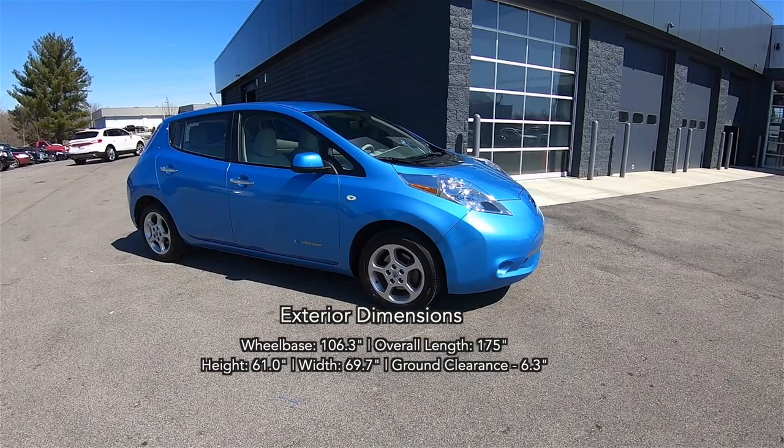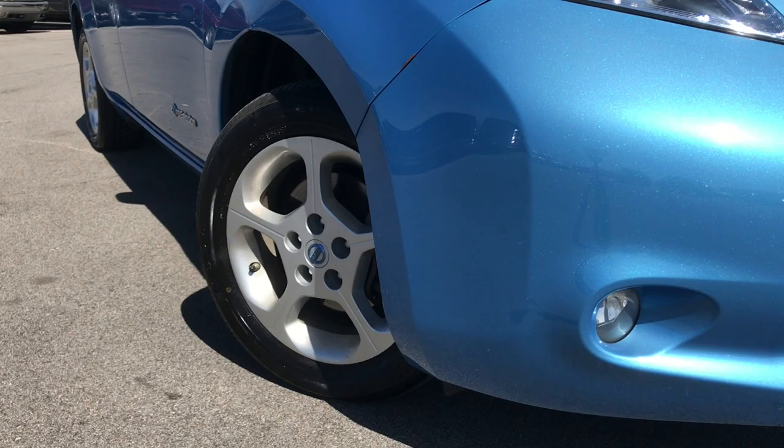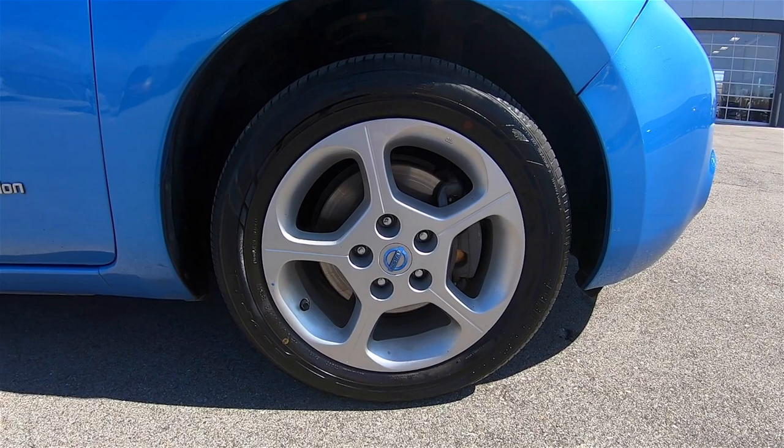And steering is electrically assisted, vehicle speed sensitive, variable rate, rack and pinion with 3.3 turns lock to lock and a 34.2-foot turning radius. Wheels are 16-inch silver painted aluminum with P205-55R16 Bridgestone Ecopia EP422 tires front and rear.